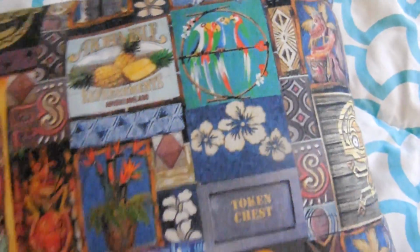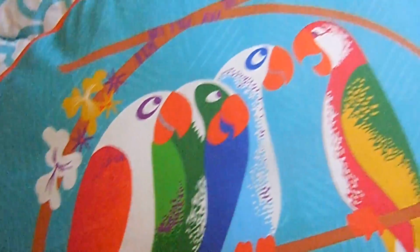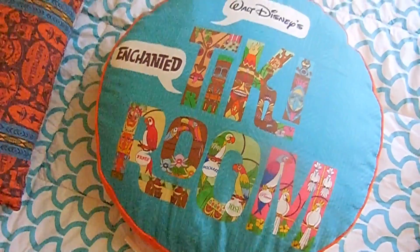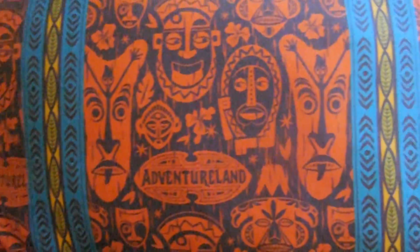Anyway, and then these are the round pillows. This is one side, and then the other. This is the one side, the reversible. And this is the other.